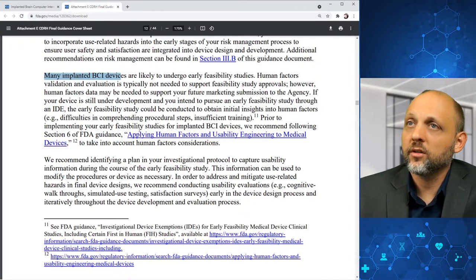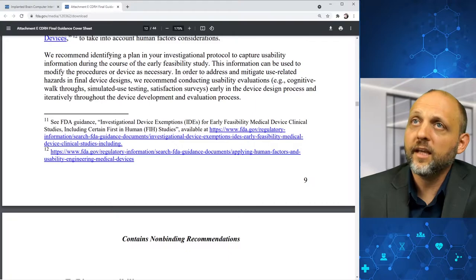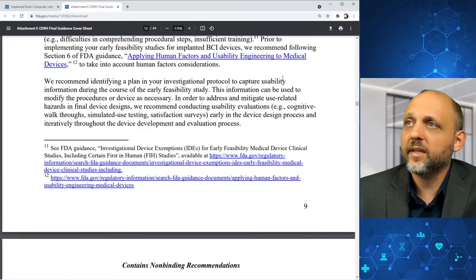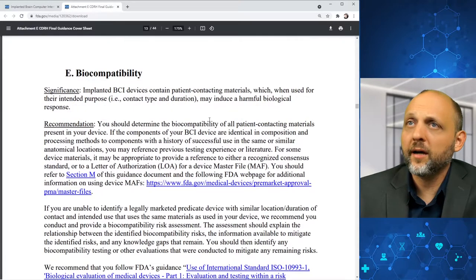Prior to implementing your early feasibility studies for implanted BCI devices, FDA recommends following Section 6 of the guidance document, Applying Human Factors and Usability Engineering to Medical Devices. FDA also recommends identifying a plan in your investigational protocol to capture usability information during the course of the early feasibility study, if applicable. And FDA specifically calls out why they think that's important, because this will help you address and mitigate use-related hazards in final device designs.